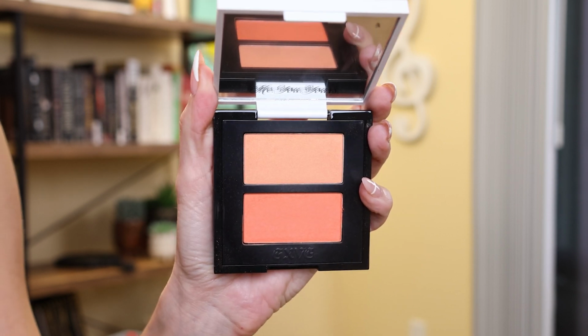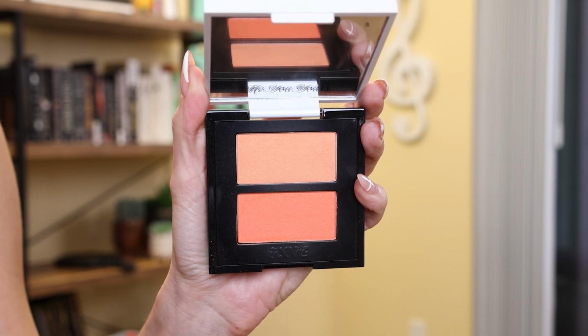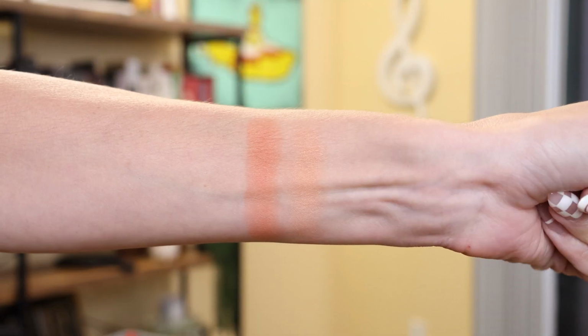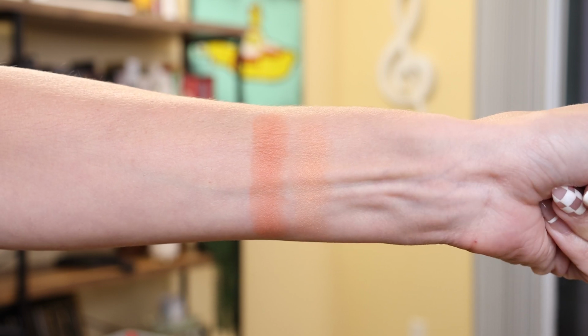This one for me is not super pigmented. It is a little bit more of a sheer wash of color, which I think with an orange coral blush is helpful. You are able to control how much you want on the face. And these ones are definitely more of that sheeny blush without being chunky or sparkly. They're just really smooth, really lightweight, and just beautiful. So I've been enjoying this as well.